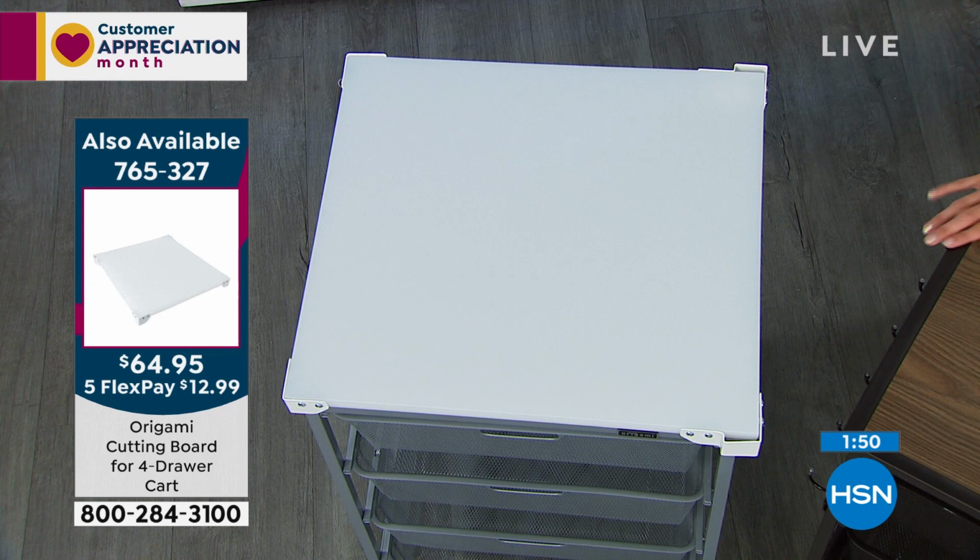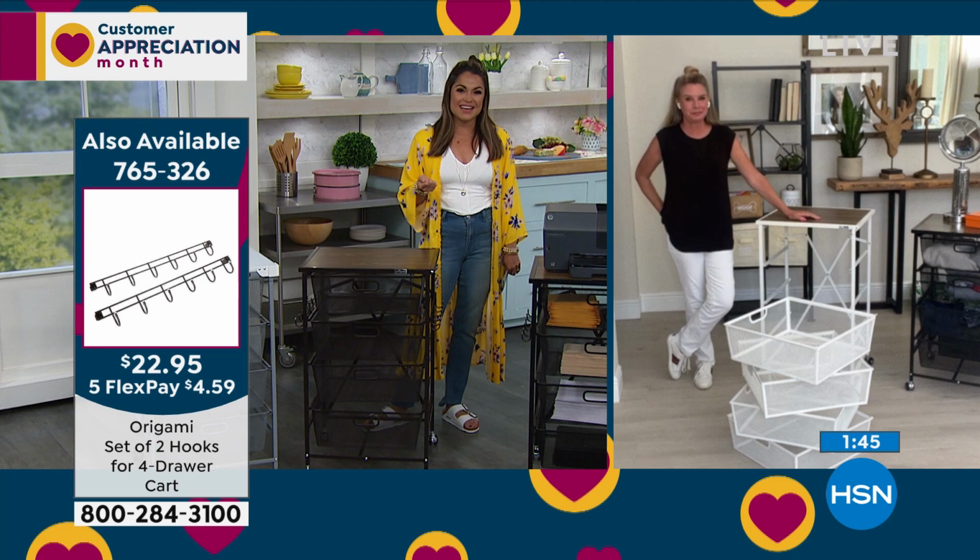I don't know about you, Tracy. I love organization. I love the finished product, how good you feel when it's done, how great your home looks, and it just saves you so much time and energy.